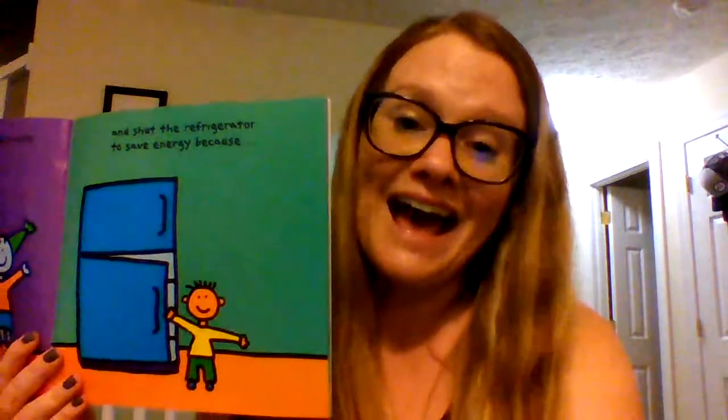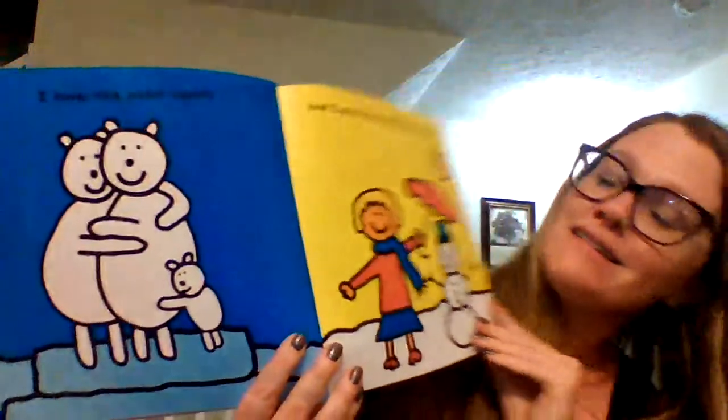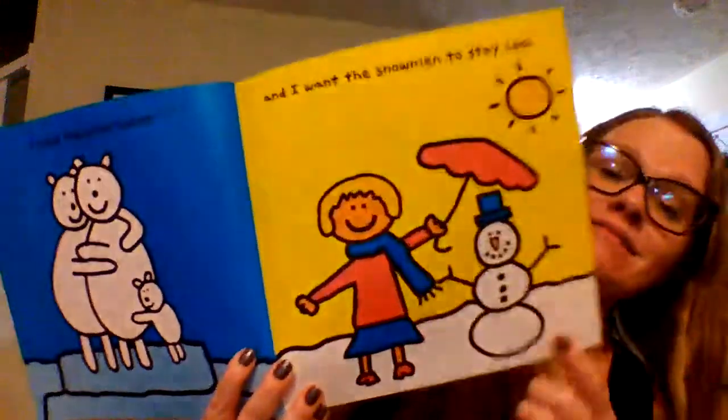So instead of doing that, leave the refrigerator closed. Think about what you want first. Open it, take it out, and close it. Save the energy that the refrigerator has to use to keep things cold, right? Why should we do that? Because I love the polar bears, and I want the snowmen to stay cool.